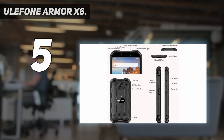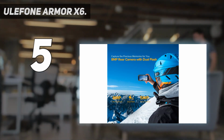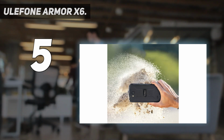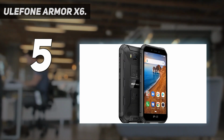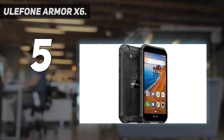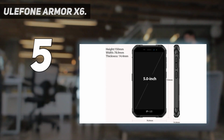The dust and drop-proof device is also water-resistant up to 1.5 m for up to 30 minutes. It also has face recognition for unlocking the phone. Gloves mode also allows you to operate the phone's touchscreen in winter without freezing your fingers, and the customizable button means you can use PTT, push to talk, to use the phone as a walkie-talkie.